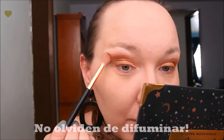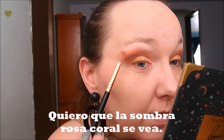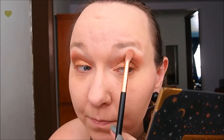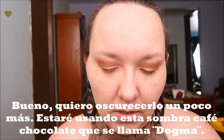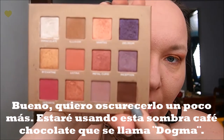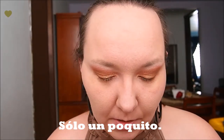Let's blend. Don't forget to blend. Blend, blend, blend. I want this pinky golden shape to show up, but I want this brown shape to show up too. So I want to darken it up a little bit more, and I'll be using a darker, chocolatey brown shade called Dogma, but just a tiny bit.